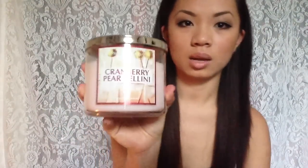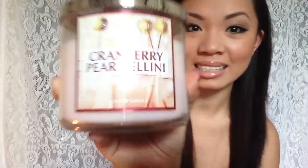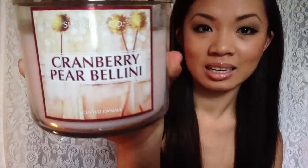The next thing I purchased was from Bath & Body Works. They were having their 2 for $20 candle deal off of the 3-wick candles. This guy. And as you can tell, I already burned this one. I got 2 candles, and one of them was this cranberry pear Bellini, I guess. Is that how you say it? Yeah, sure. This guy, and it smells amazing.